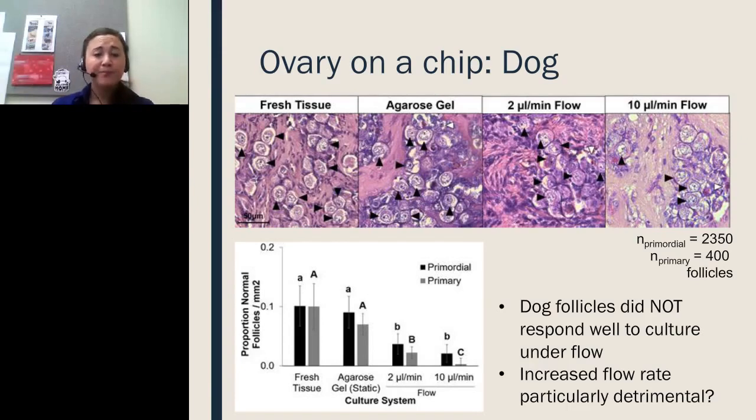So looking at this, we have all these little primordial follicles in the tissue, and what we found when we went back and looked at the proportion of normal morphology follicles over all the follicles per millimeter squared of tissue is that dog follicles did not really like culture under flow, at least under these conditions. And with the increased flow rate being particularly detrimental, and particularly to the primary stage, the activated follicles.